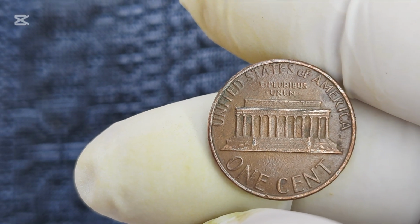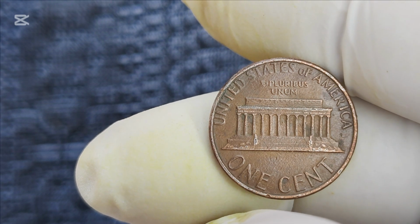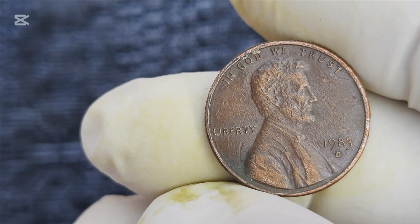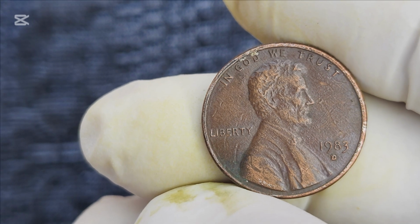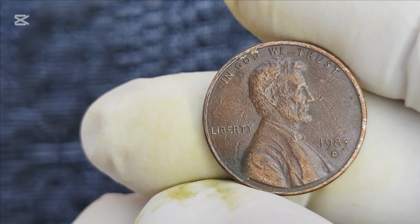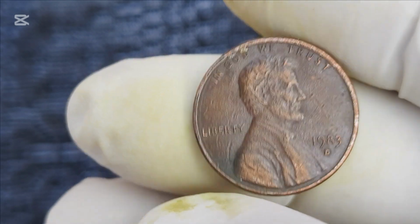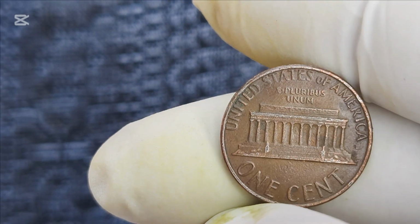This is why collectors and experts are willing to pay mind-blowing sums of money for them. And if you're wondering how to tell if you have one of these rare gems, I've got you covered. Alright, now the million-dollar question. How do you know if you have the rare 1983D Ultra Lincoln penny? Here's a step-by-step guide to checking your coins.